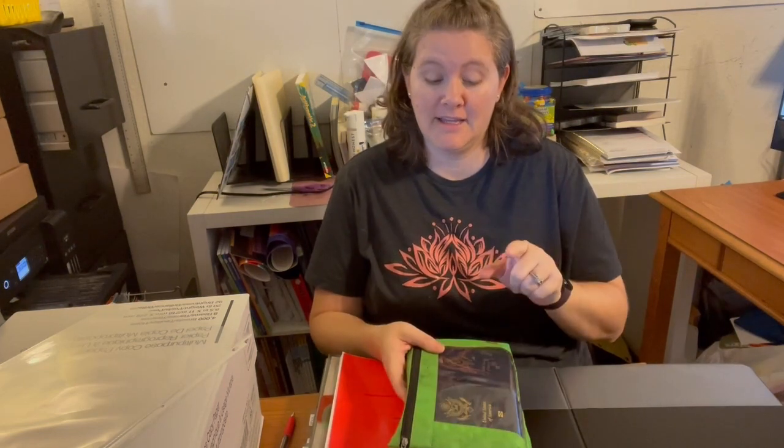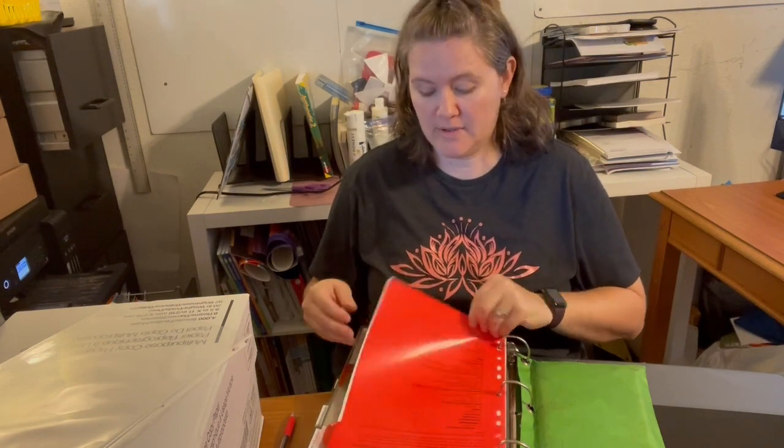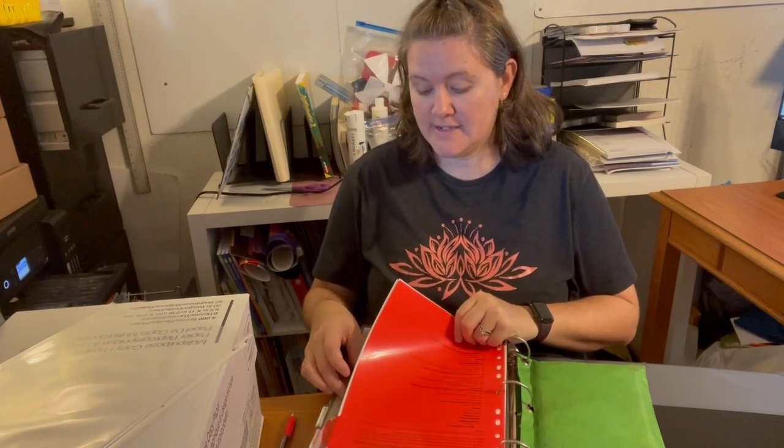But anyway, so I put all of our passports in our clear plastic pouch. We have all of our checklists for PCS moving, what to put in each shipment. We have them here in this tab.